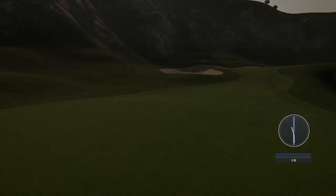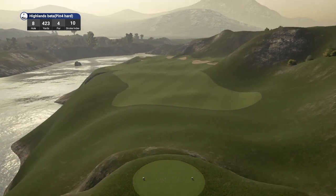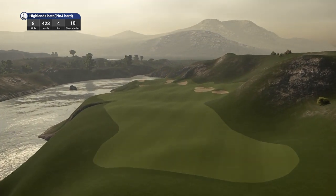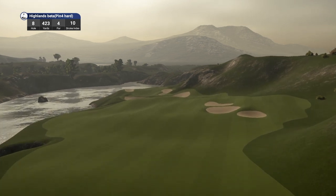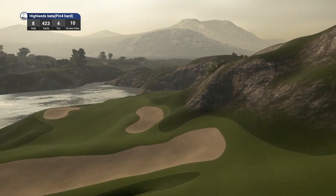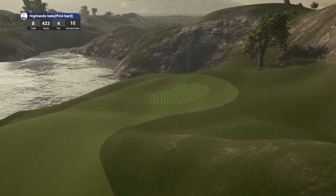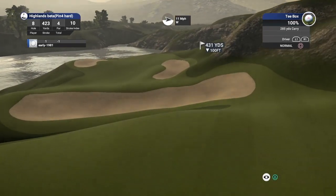So, hole number 8, par 4, playing 423 yards, stroke index 10. This course just looks absolutely stunning. I love the lighting, I love the misty, eerie feel the designer has created. And once again, looks like this is going to be a tough pin location. An 11 mile per hour wind.